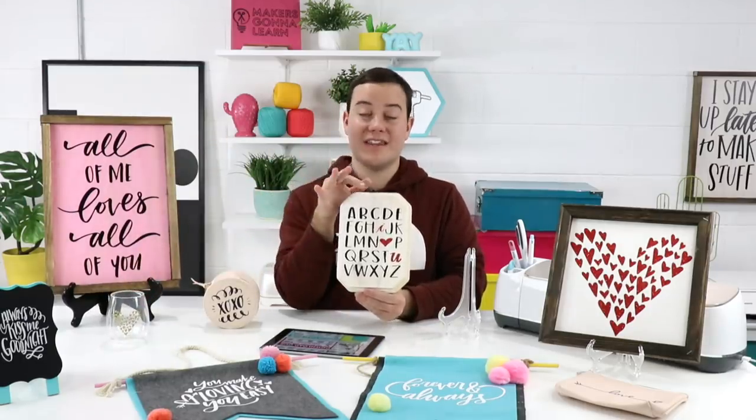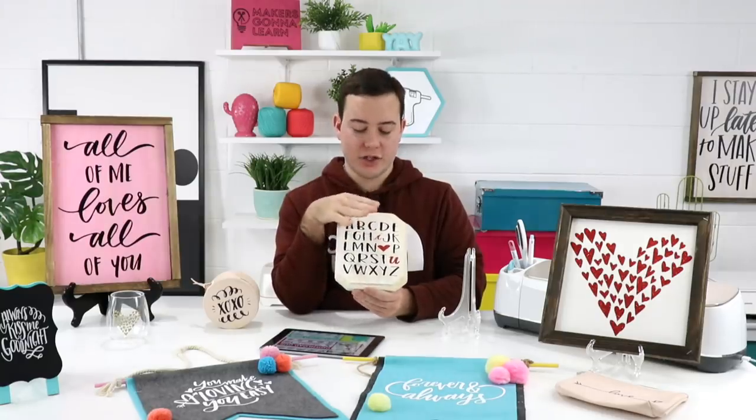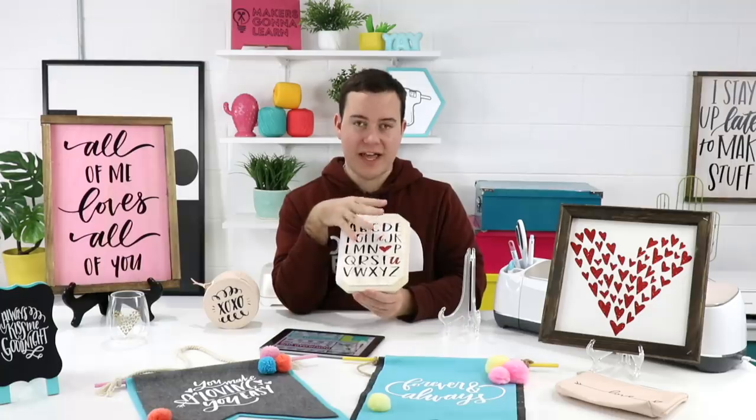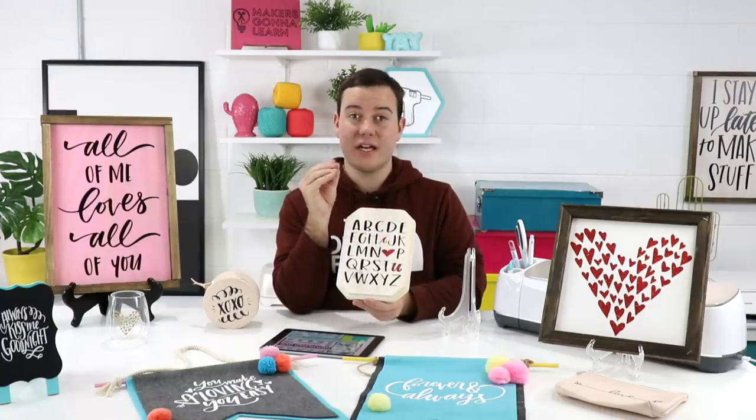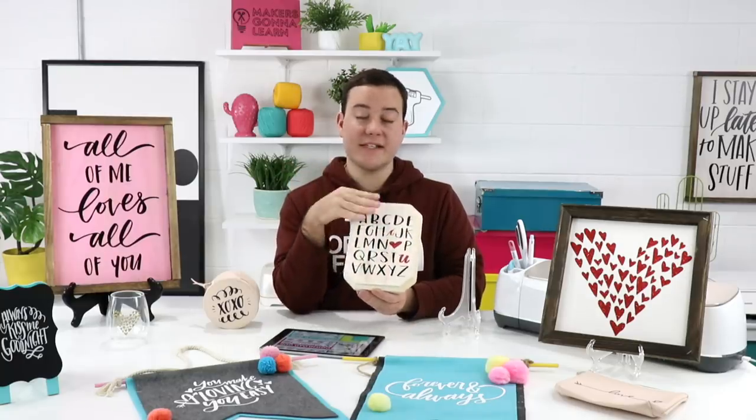But what I would recommend with this is to lightly sand it before you even stain it. Definitely. Just make sure it's nice and smooth. You don't want to have any rough wood when trying to apply vinyl to it. That would be horrible. You do not want that. No, I want nice smooth wood. And this would have worked great.